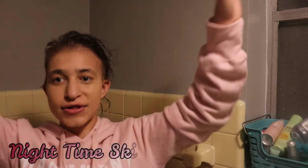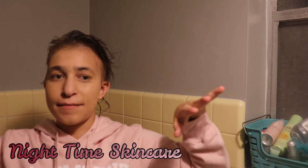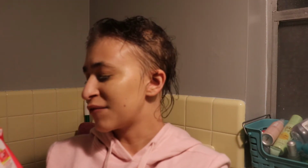Hey guys, okay, so I'm starting off my night routine in my pajamas. I just got out of the shower. And first thing that I'm gonna do is take off any of my makeup residue. So I'm using my Yes To Grapefruit, and this is the brightening one. And this has vitamin C, and it's glow boosting.